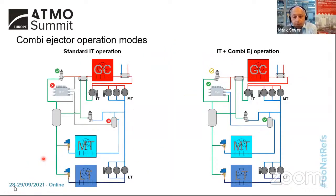How we did it? So again, simplified schemes. On the left side, there is a standard system with the parallel compressor, and simply the ejector block is switched off, and also the adaptive liquid control superheat was switched off. So the system was running like the normal system with the parallel compressors.